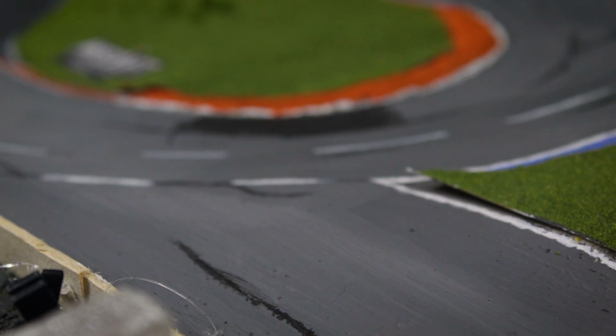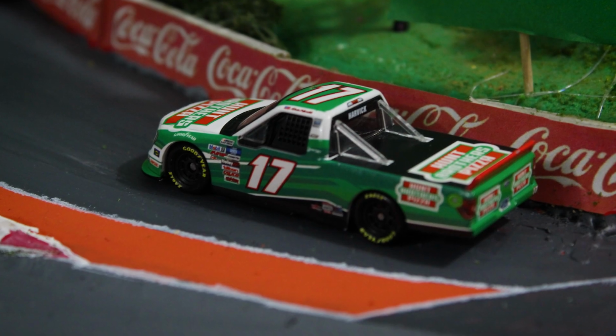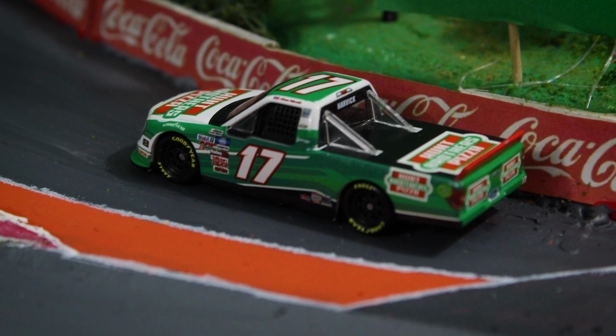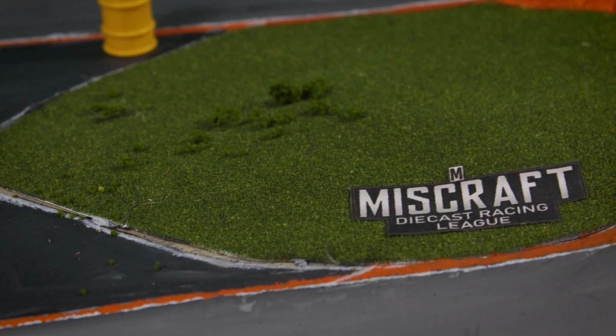He is done for the day, parked for the race. But Stuart Friesen will continue on. And we'll leave it up to you fans. Do you think Taylor Gray was right in retaliating on the 52 truck? Well, let us know in the comment section as we come back to the green flag on lap number 10.